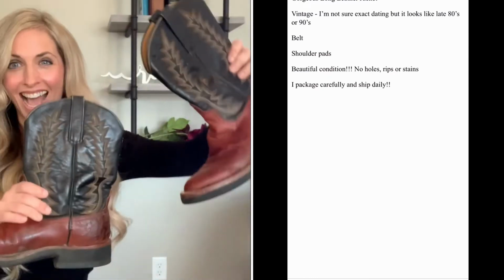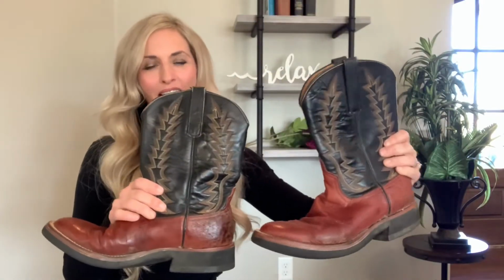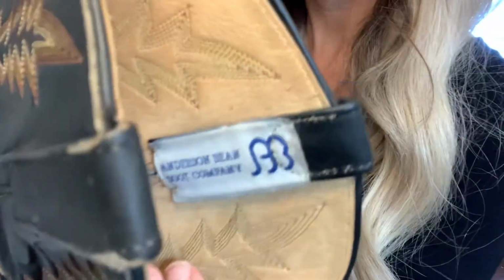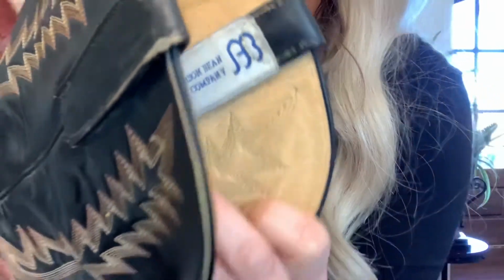For shoes, I got some cowboy boots. So happy to get these. They're really nice. They're Anderson Bean, and here is the tag. And the last pair that I had of these sold for $85, and they had flaws. This one also has a flaw. It's cut at the back. I've noticed a lot of people do that on purpose. I don't know why they do that, but I just took pictures and disclosed that in the listing, and I'm sure it will still sell for a great amount of money.